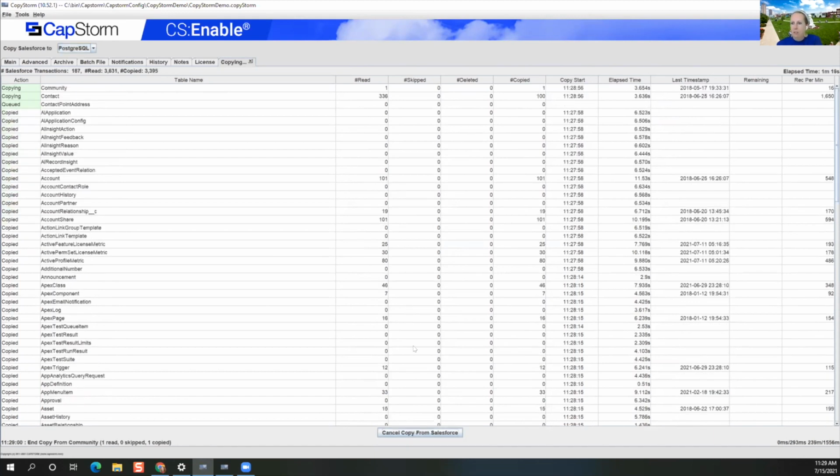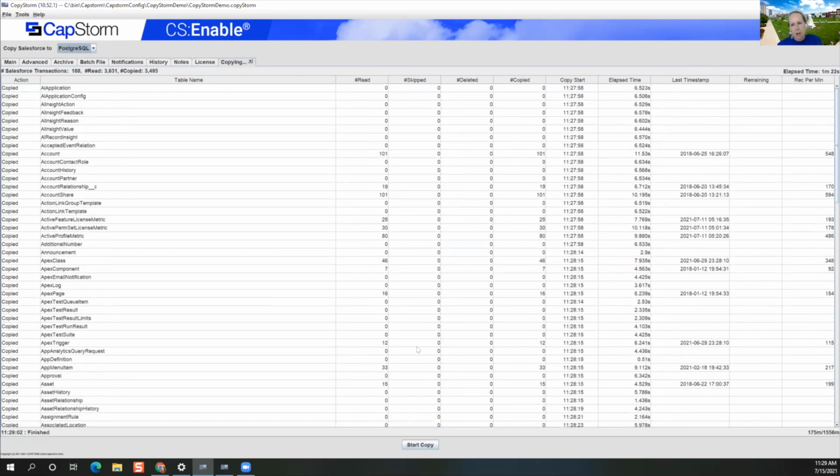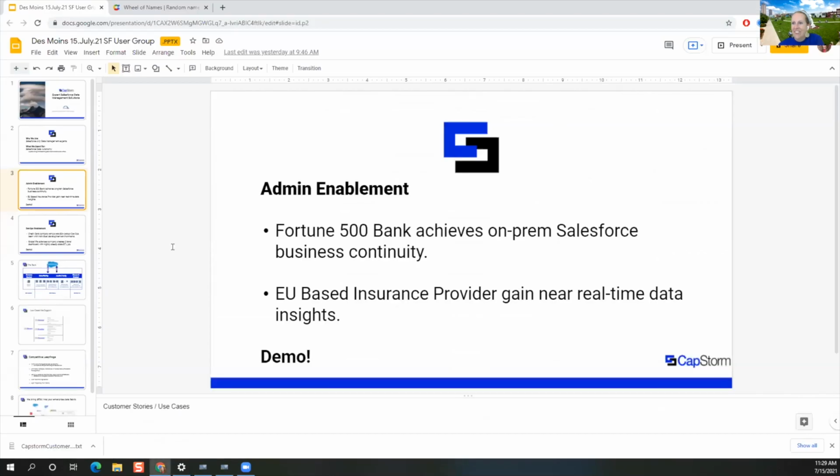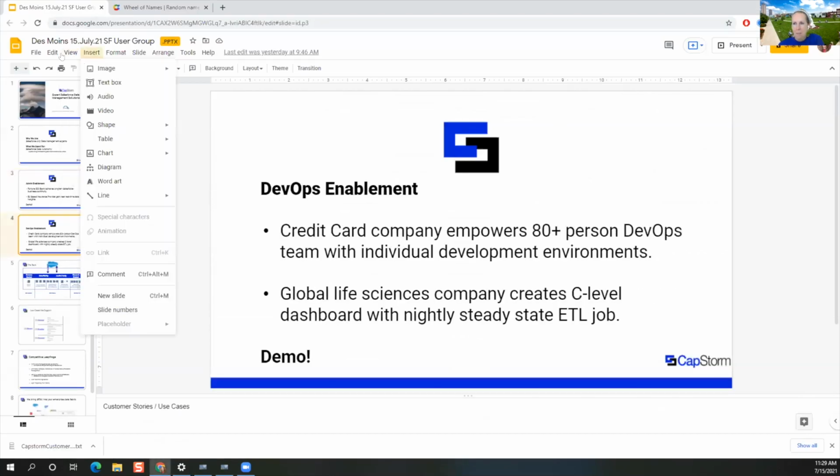I'm going to cancel, which I can do anytime because it's incremental. I can start, I can stop. For most of my customers, this just runs in the background. I mean, nobody sits here and clicks start every 5 minutes to make sure their backup's running. Now on the dev side, let me stop there.